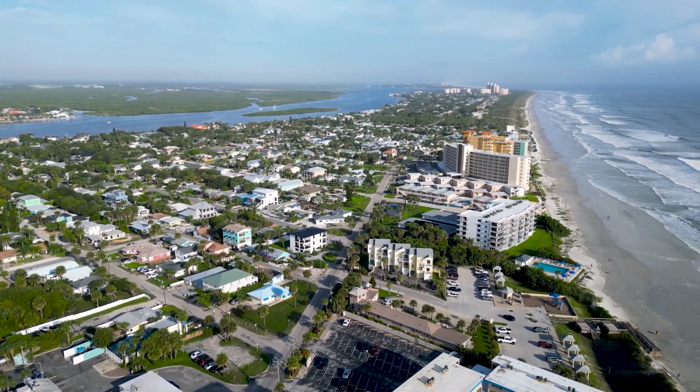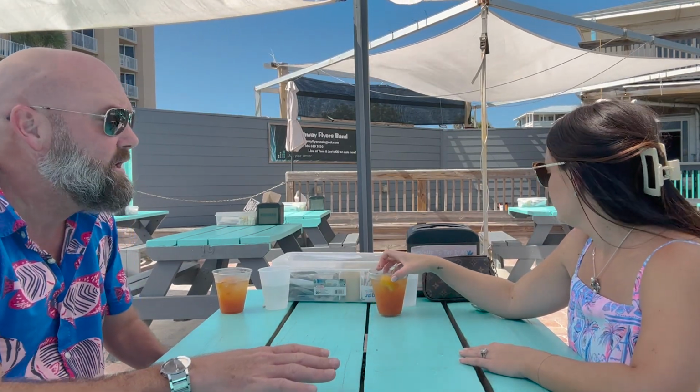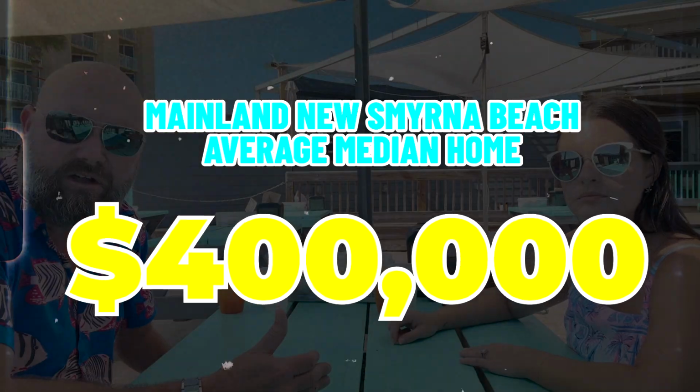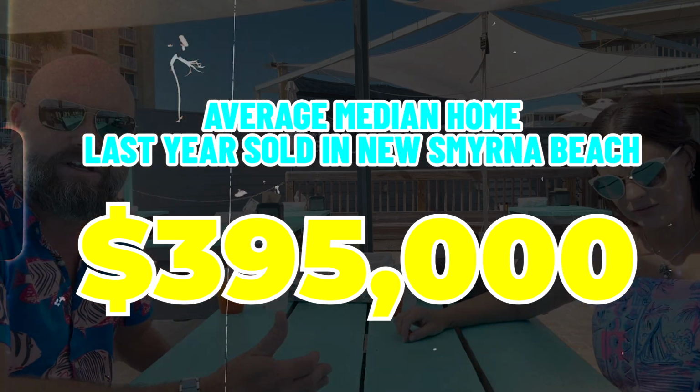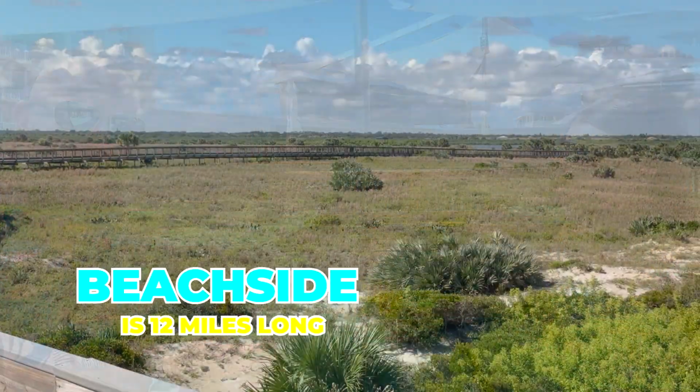So depending on where you want to live is going to depend on the price point that you're going to be at. So for example, mainland New Smyrna Beach, the average median home falls a little under $400,000. It's $395,000 was the average median home last year sold in New Smyrna Beach. It's a huge jump once you get beachside, which is an island. Beachside is 12 miles long.